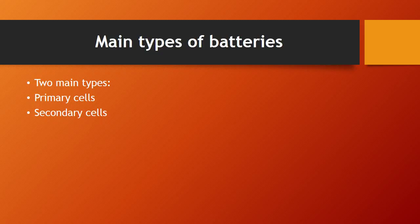There are two main types of batteries: primary cell batteries and secondary cell batteries. These batteries dominate the electrical world by their differentiating and useful features. Each battery type supports different environments and different uses that continue to exist every day within our lives.